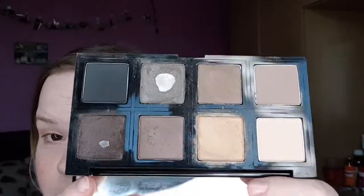A few shades in there that I don't go for, but let's face it, girls and boys, all of us with all the eyeshadow palettes that we do own and possess, you're not telling me that you use every single one that's in there, because I don't.